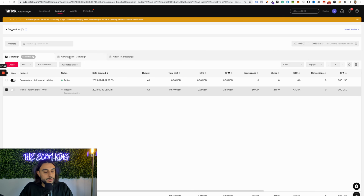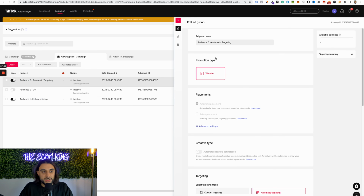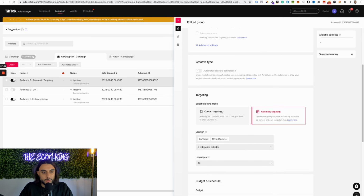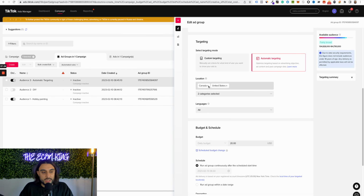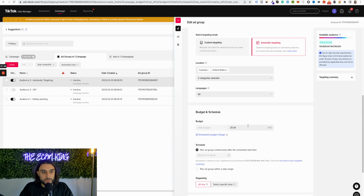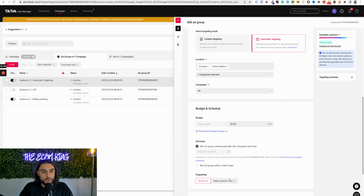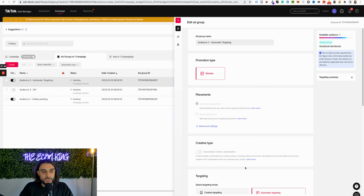Now, if we look at the ad groups, so you got a campaign and then you got ad groups. So if we look at the ad groups, you can see he generated 3 different ad groups, one called Audience 3 Automatic Targeting, Audience 2 DIY, Audience 1 Hobby and Painting. Now, I'm guessing the names are the interests that he chose. So if I go to edit again, you're going to see here he's used website, automatic placements, he's used automatic targeting, he chose Canada and the United States, he set the daily budget to 20, he's changed the languages to all, and you can see he's doing lowest cost cap as the strategy, day pattern on all. So he's done pretty much the basics on what I do.